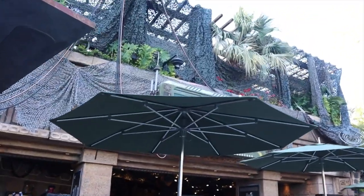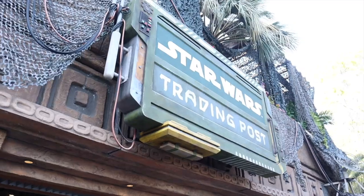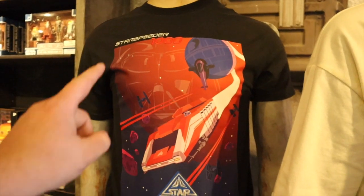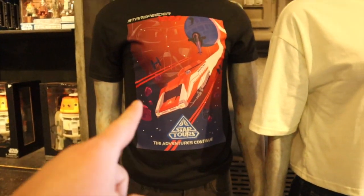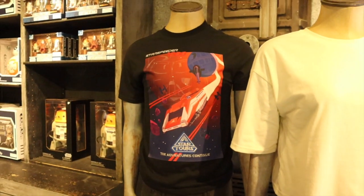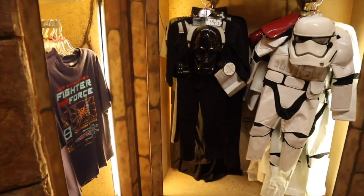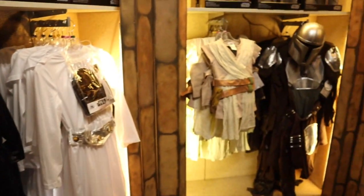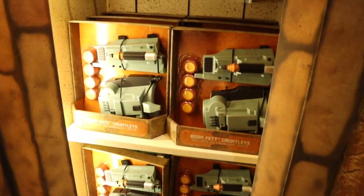Head into the Star Wars trading post. Let's see what kind of stuff they got out here. Oh, R2 is out. There he is. I actually have my eye on this t-shirt. I saw it online a few weeks ago. I'm thinking of getting this and wearing it tonight. That'd be kind of cool. They have costumes in here now. Look at this. We got Darth Vader, Stormtrooper, Leia, Rey, and the Mandalorian. Even a few accessories for Boba Fett.